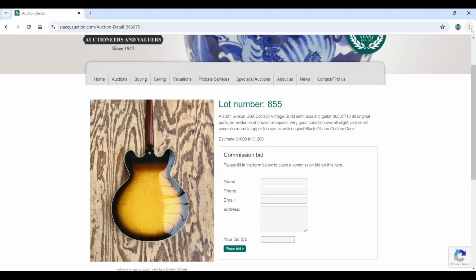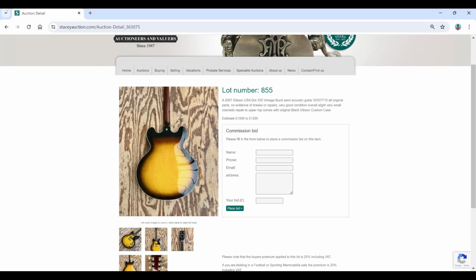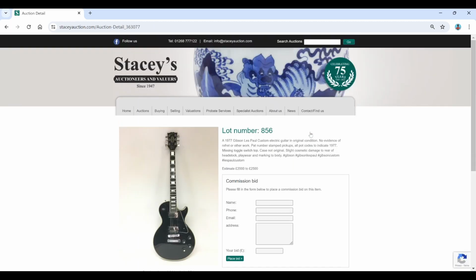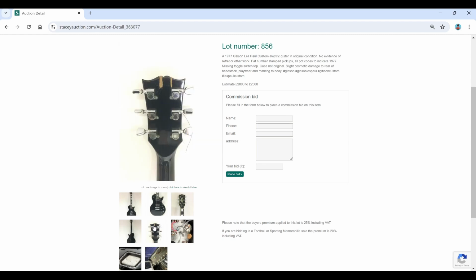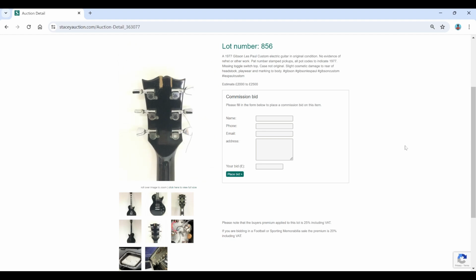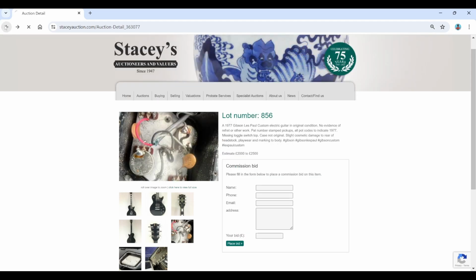Might just zoom out a tiny bit so that we can see some of the other pictures all in one go. Another Gibson here, 1977 Gibson Les Paul. No evidence of refret or other work, 2000 to 2500. 1977, so quite an interesting collection of items so far. Bit of damage up there. Slight cosmetic damage to rear of headstock. Okay, interesting. Some internal shots there as well.